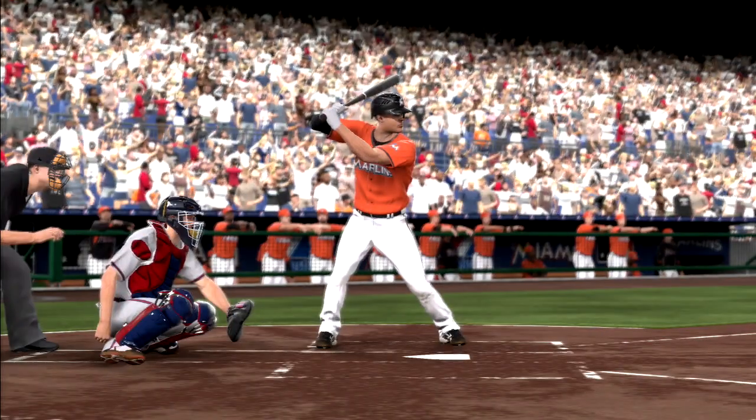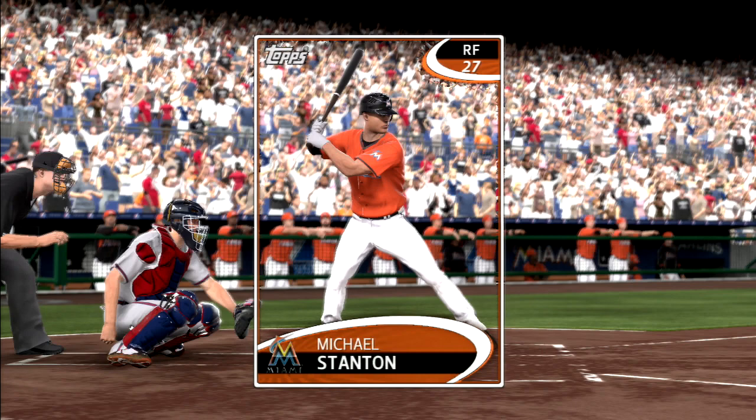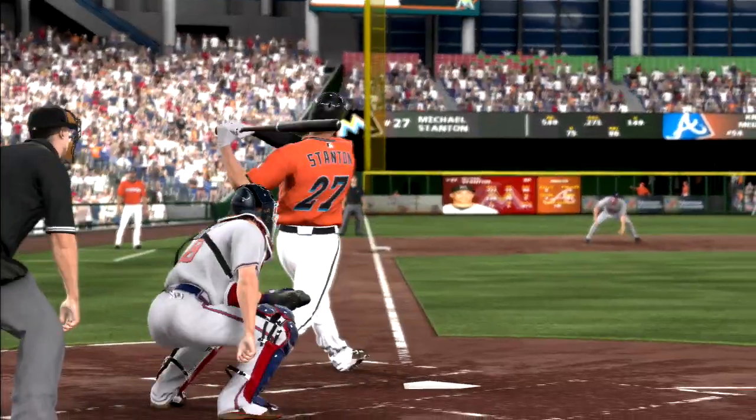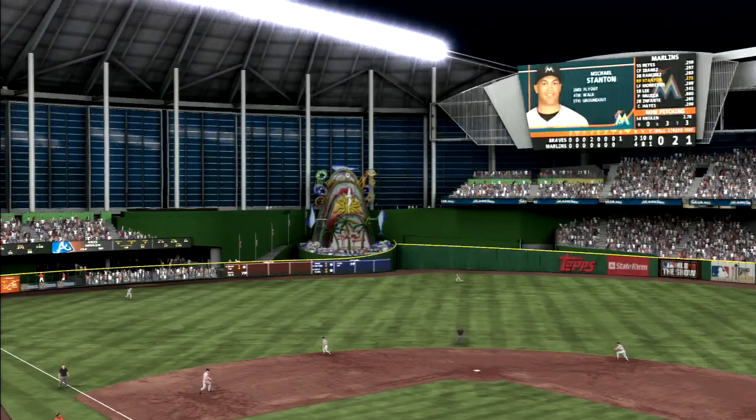Marlins got a big lift here tonight from the contributions of this man, Mike Stanton. Talk about a worthy recipient. He's our tops player of the game. Matt, he only had 1 hit in the game, but was it ever big? That home run really turned out to be the decisive blow in the game.